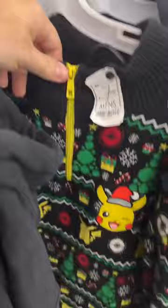Izod. Ooh. That might be for Bearded. Is this a big? It says large. It's not going to fit Bearded. That is a cool, ugly Christmas sweater, though. I might actually pick that up. I'm going to throw it in the cart. I'm going to look it up. That's a cool one.